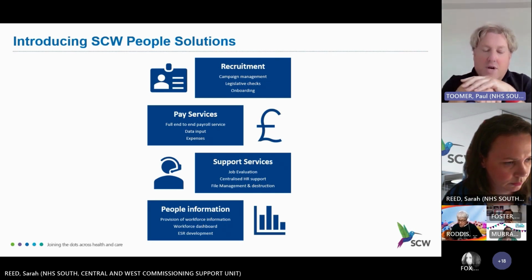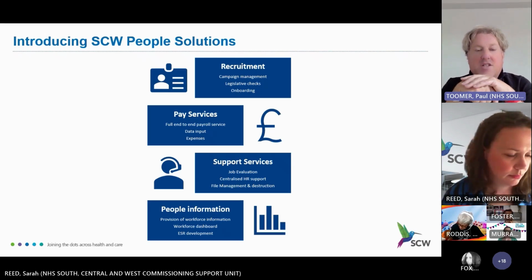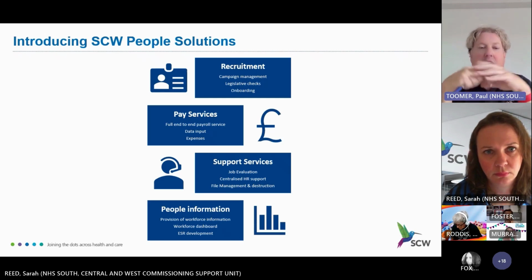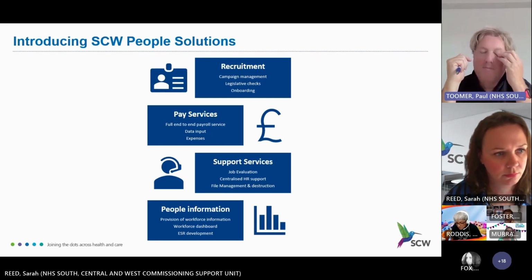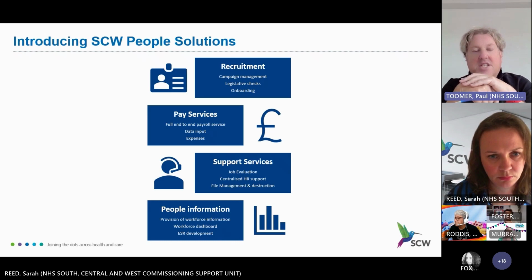And then the final element of my empire is the people information and systems team. So looking at provision of HR dashboards, HR information, HR people information, and some ESR developmental elements. So looking at modules of ESR that we are not using that we could use to streamline. So there is a moral sort of view that we should be using all elements of ESR where we can, because it streamlines and it is the single point of truth.